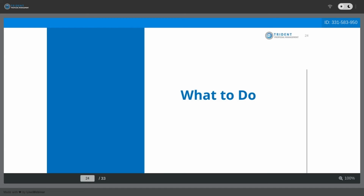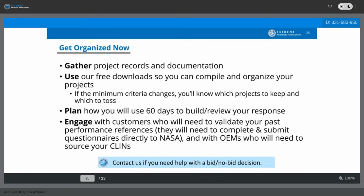Okay, so here's the good stuff, right? Here's where we're going to give you some affirming actions about what you can do to prepare, just in case this has been a little overwhelming for some reason. So our best advice to you is get organized now, right? I wish I had a pithy little acronym we could say. GOOP doesn't really spell anything.